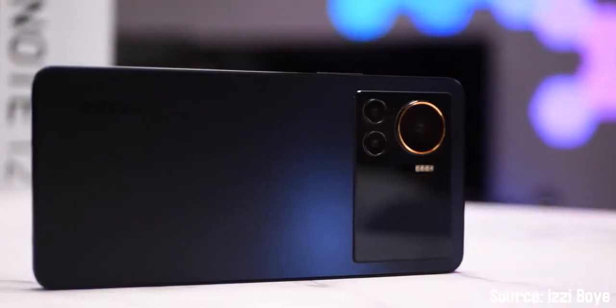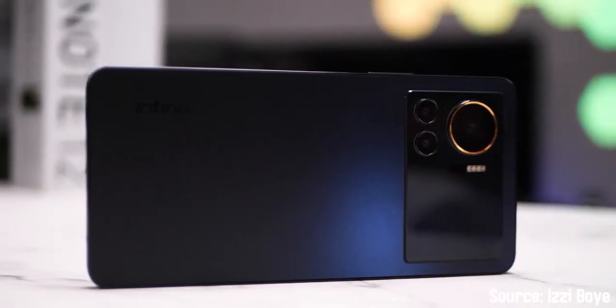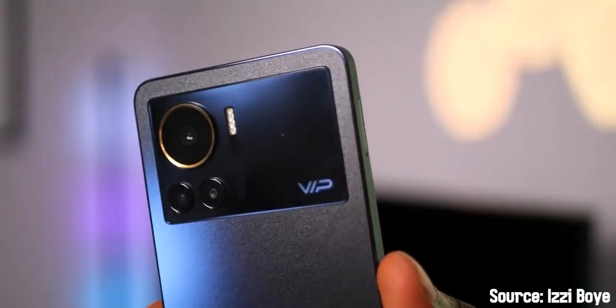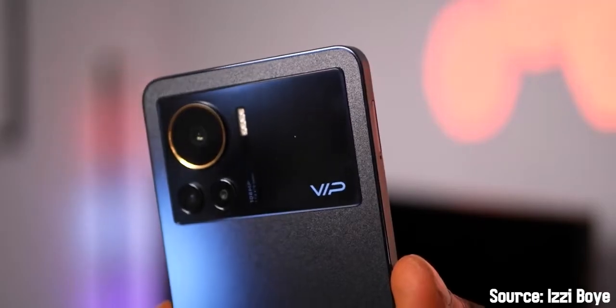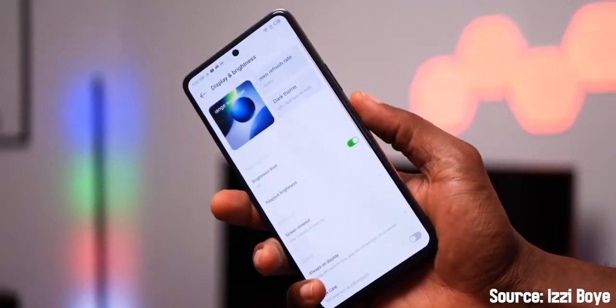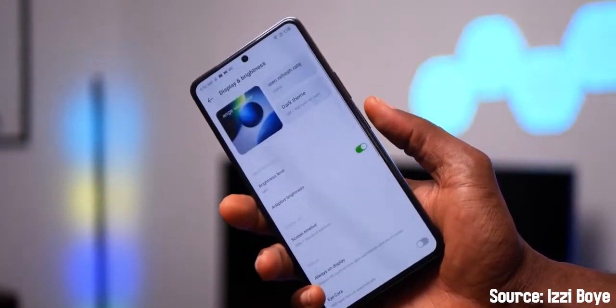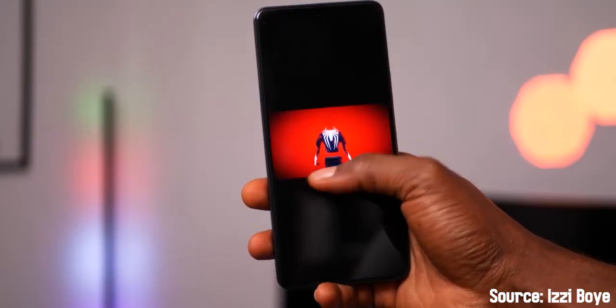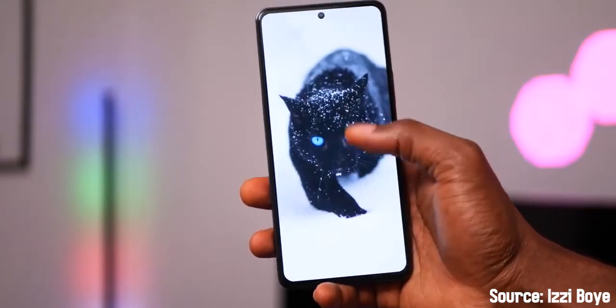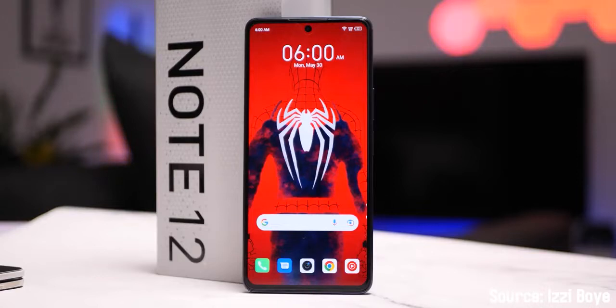Aside from all of these things I've pointed out, there isn't much of a difference in the phones. Again, both phones have up to 8 gigs of RAM and 256 gigs of internal storage. Both phones have 108 megapixel cameras with 2 other cameras that are practically just useless. Both phones record up to 1080p 30 fps and 1440p 30 fps.